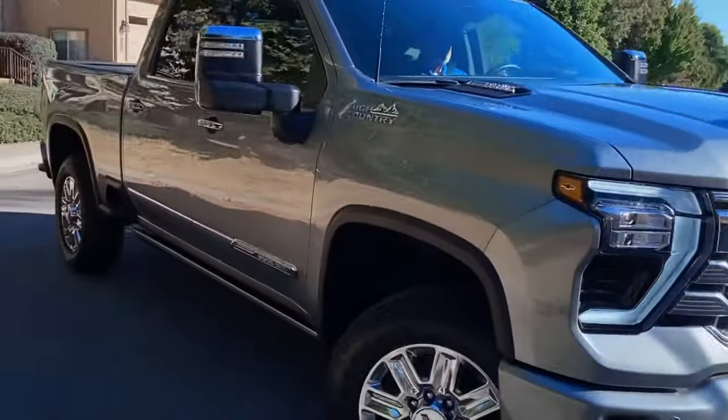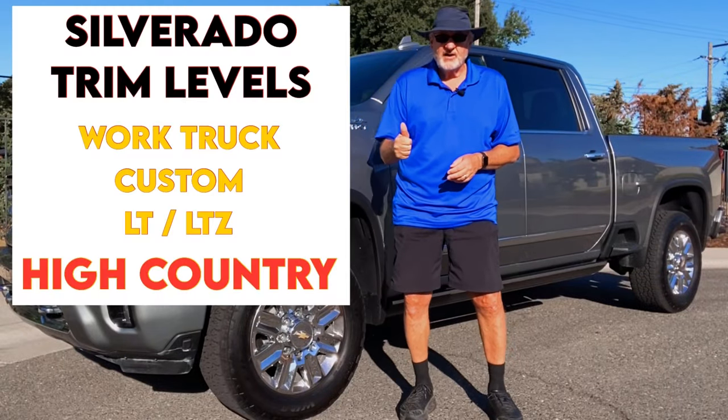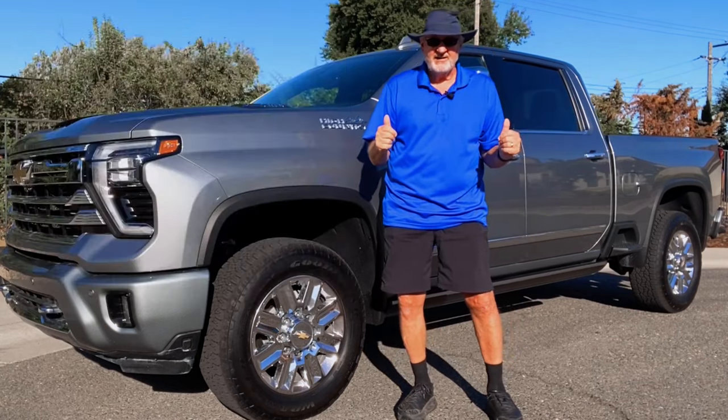There are five trims of this new Silverado truck. There's the work truck trim, the custom, the LT, the LTZ, and the High Country, and that's what we're driving here today.